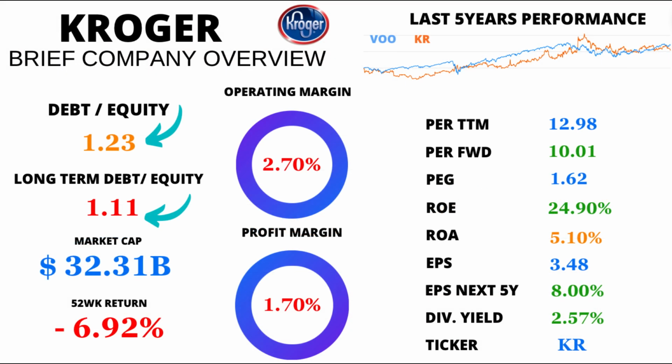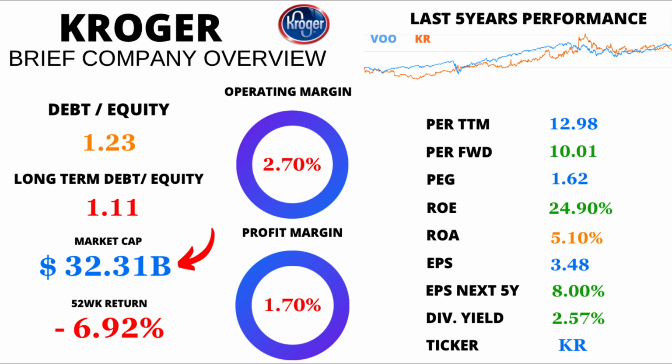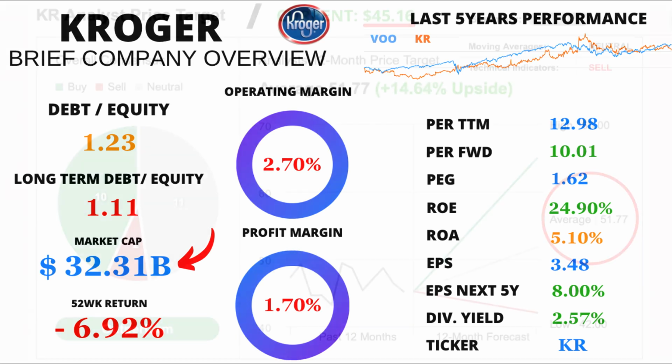Debt-wise, Kroger's debt-to-equity ratio is 1.23, while the long-term debt-to-equity ratio is 1.11. These figures show how the company balances its debt load compared to its equity. If you're a chart watcher, Kroger's average price return over the last 52 weeks is -6.92%. It's crucial to track a stock's recent performance to spot trends. Kroger's market capitalization currently stands at a whopping $32.31 billion. That's a substantial presence in the stock market.